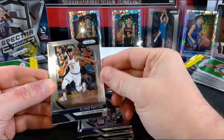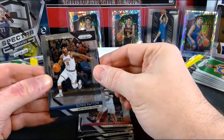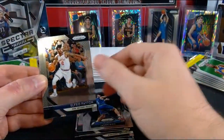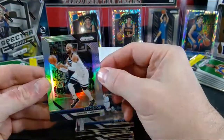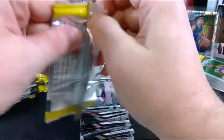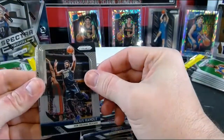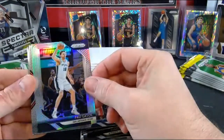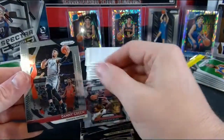Oh, got a silver. Alfred Payton. Vincent Edwards, rookie. Jason Kidd, dominance. Nope, not a rookie. Taj Gibson. Julius Randle. Oh, another silver, not a rookie. Pau Gasol. Clyde Drexler, dominance. Clyde the Glide. And Danny Green.